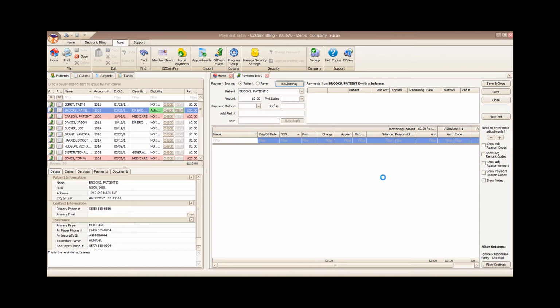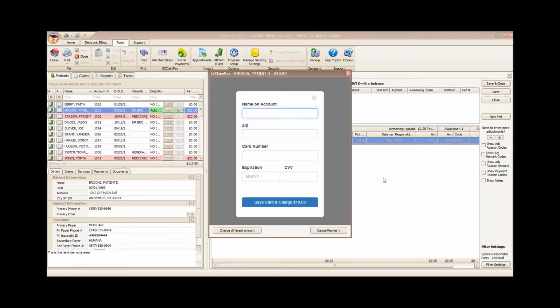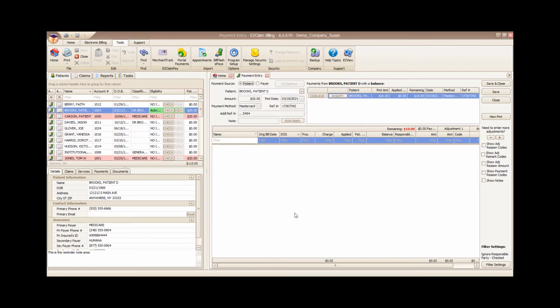Going into the virtual terminal, typing in that patient's information, zip code, card, and we only have to do this once in the virtual. If they've given you permission to save, I'm saving it and running that card. It lets me know that the card was a MasterCard, and there's my reference number on the transaction. And I can save and close that.